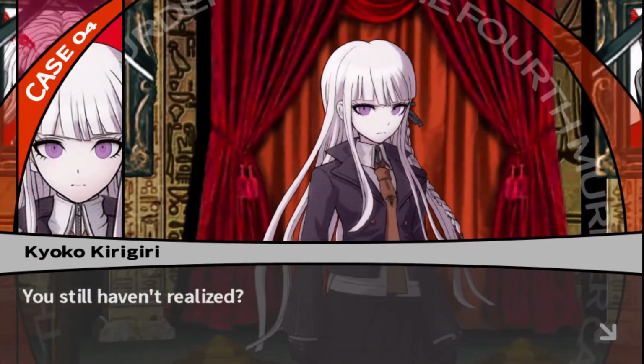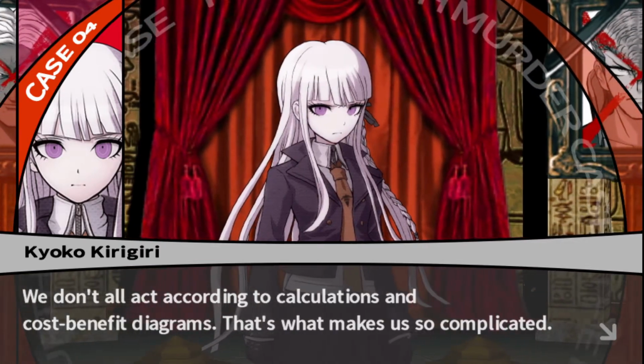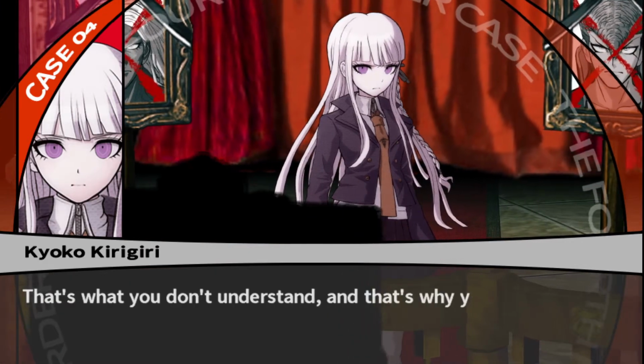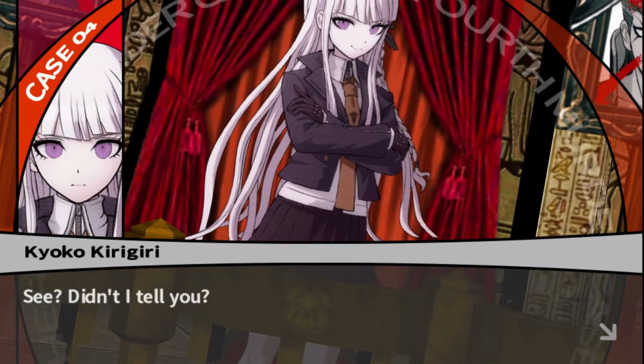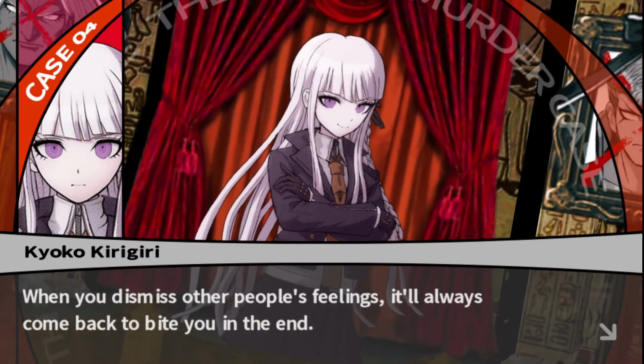You still haven't realized? We don't all act according to calculations and cost-benefit diagrams. That's what makes us so complicated. That's what you don't understand. And that's why you couldn't solve this case. See? Didn't I tell you? When you dismiss other people's feelings, it'll always come back to bite you in the end.